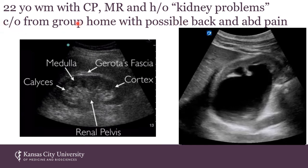I'm sure you've all had experience taking care of these types of patients. They're nonverbal. They typically come with a care provider who's got a big notebook full of stuff that's basically that patient's entire medical history forever. And they really don't know what's going on, just know that the patient seems to be hurting. And so with the history of the kidney problems, I thought, I'll take a stab and maybe take a quick look and see what's going on.